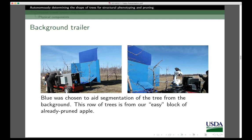And this is the background trailer. Instead of trying to segment the trees that we're looking at in the current row from further rows, we have a trailer connected to something like a John Deere Gator that pulls it, so that we have a nice background. We chose the color blue, and this shows how the robot fits in the row with what we call our easy trees, because they're super sparse. Next slide, please.